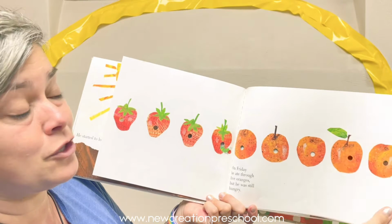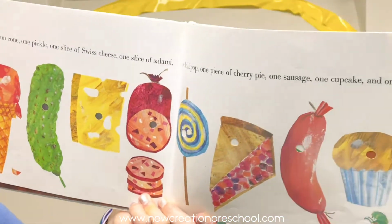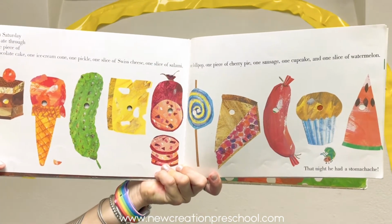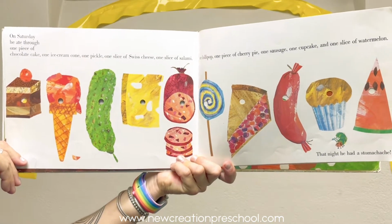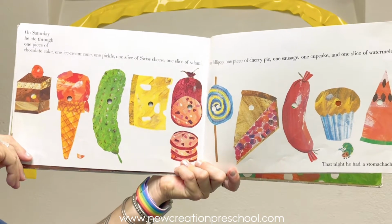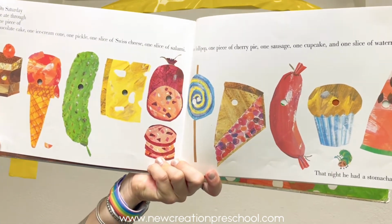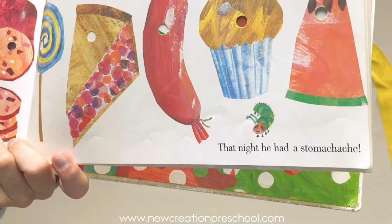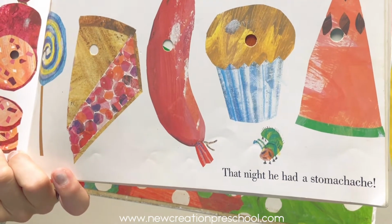Now here we come to the longest page. On Saturday, he ate through one piece of chocolate cake, one ice cream cone, one pickle, one slice of Swiss cheese, one slice of salami, one lollipop, one piece of cherry pie, one sausage, one cupcake, and one slice of watermelon. And look at our little friend. That night, he had a stomach ache.